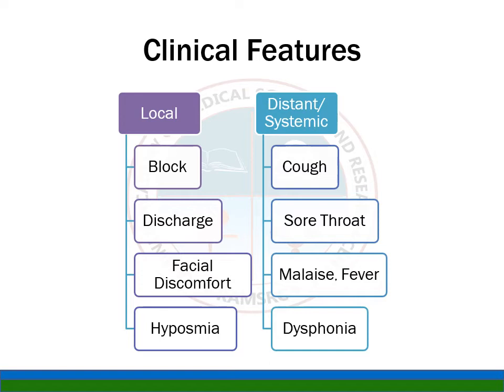Again, the clinical features. They will cause block. Please remember, more or less the same features as in acute rhinosinusitis. What changes is the duration. What changes is the diagnostic criteria. What changes is the medical treatment, or whether we are going for surgical treatment. The block can be unilateral, can be bilateral. Block can be alternating from one nostril to the other nostril. Again, block has to be differentiated from block secondary to septal deviation.